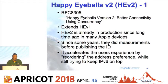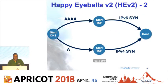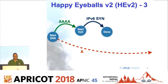some folks at Apple decided that maybe it's better to do it asynchronously instead of synchronously, and they have been doing trials for a couple of years or so. Once they verified that their idea was working well, they prepared the document, and that's what we have. So the document is not something completely new, but something that has already been deployed in the field in millions of devices, right? This is the graphic representation of that. We send at the same time, asynchronously, the request for the A and the quad A record, and then the first one that comes back starts the TCP connection. So obviously we don't have the wasted time, okay?